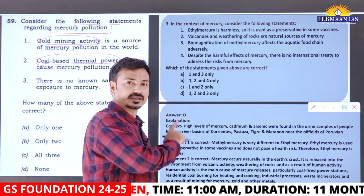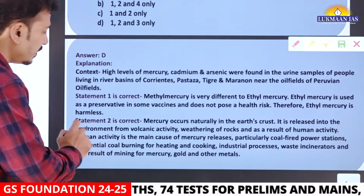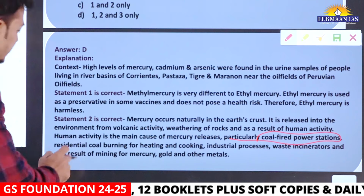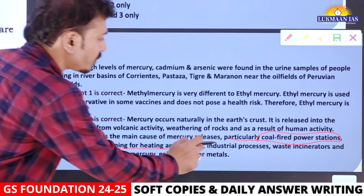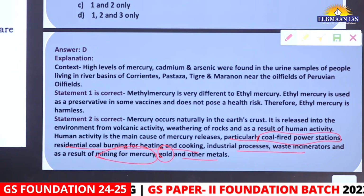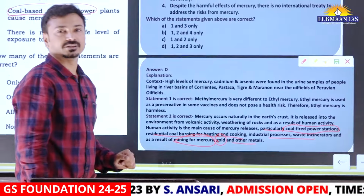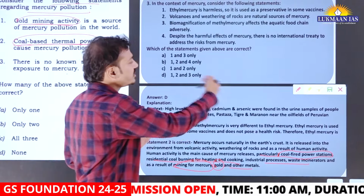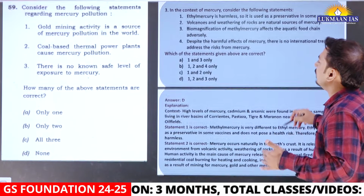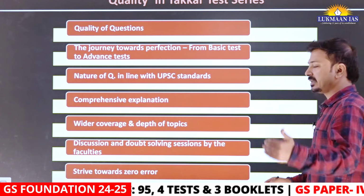ठीक है, तो यहां पे ये explanation zoom करके दिखाइए. यहां पर you can see here that the sources of, देखिए यहाँ पे particularly coal fired thermal power plant, thereafter residential coal burning and heating process, industrial process, waste incineration, and mining for mercury, gold and other. You can see that gold mining activity, coal based thermal power plant, it is exactly mentioned here in the explanation. This is how the explanations can also be very helpful for your prelims examination, and you should know that whatever we are providing is of very high standards and quality in the Takkar test series program.